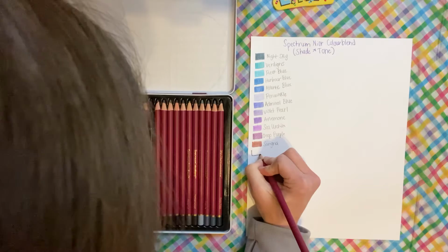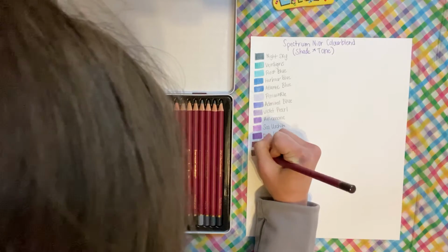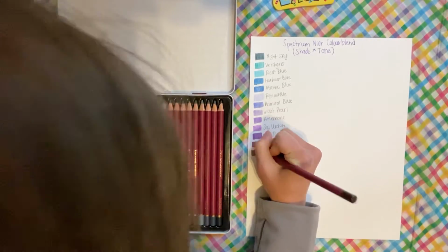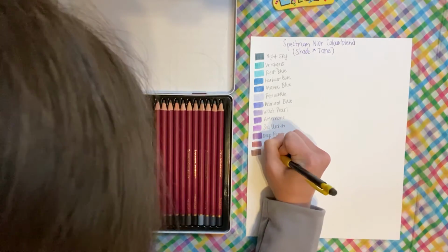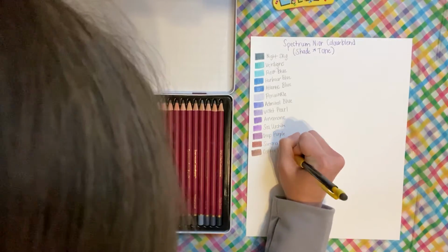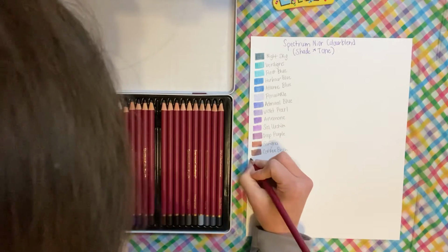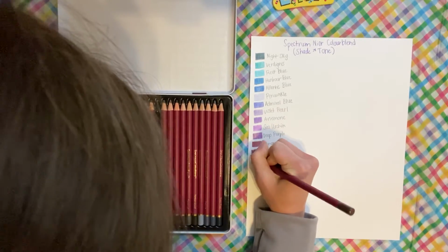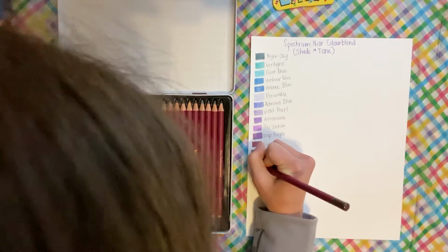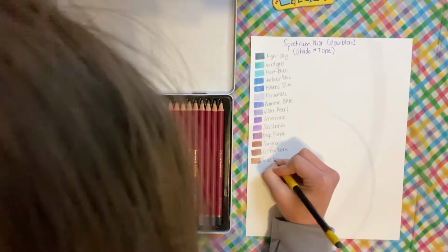This one's called coffee bean. You're getting a deep, deep brown. Definitely a good description of it. Coffee bean. Okay, next color is spice brown. Lots and lots of browns that I like.